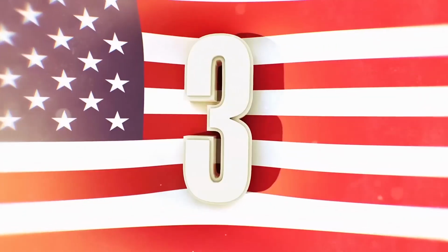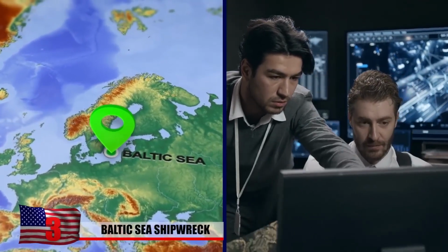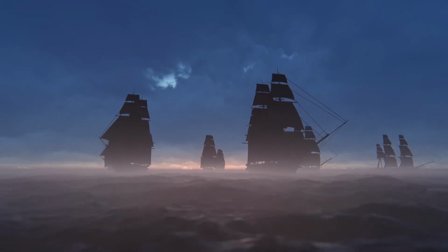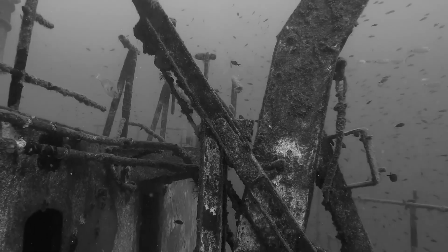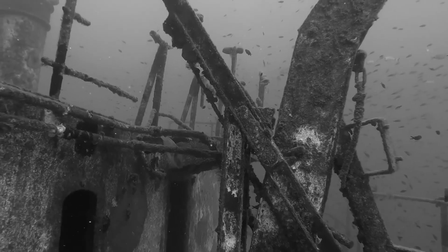Number 3. Baltic Sea Shipwreck. A team of researchers has made a remarkable discovery in the Baltic Sea, a shipwreck that's almost perfectly preserved after 500 years. The ship, which dates back to the 15th or 16th century, is a rare and valuable find that could potentially shed light on the history and culture of the Age of Discovery.